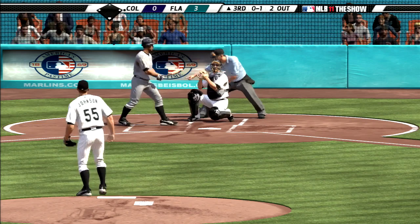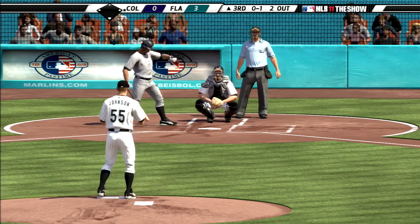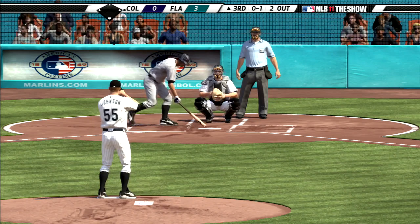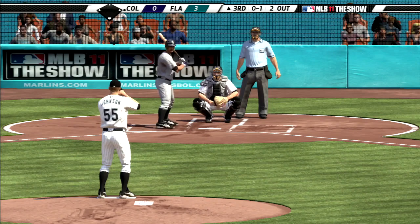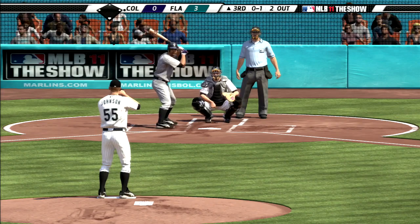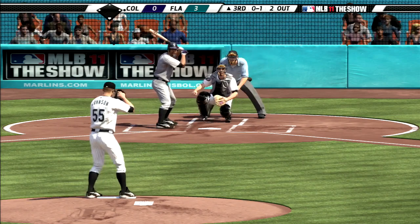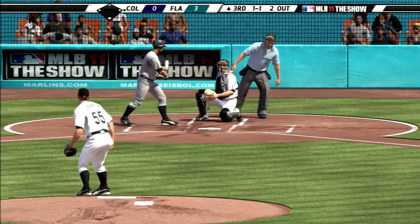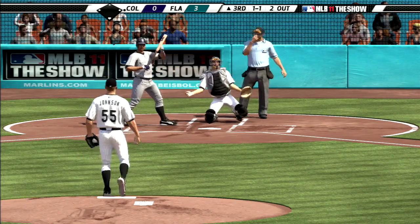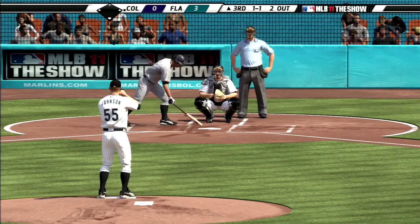Starts him out with a changeup for a strike. Another first pitch strike. He's had these guys working from behind quite a bit here in the early going. And here's a very close pitch up around the letters. Looked good, but it's a ball, 1-1. Boy, and if you're on the mound, you're thinking, I gotta have that one.